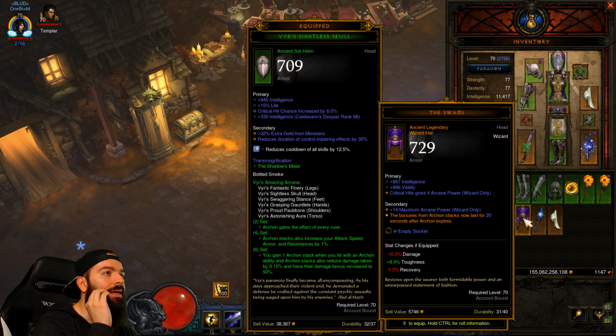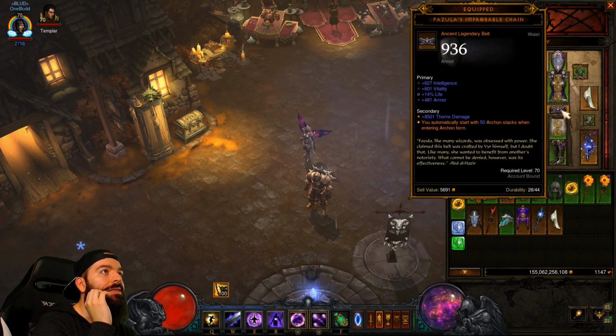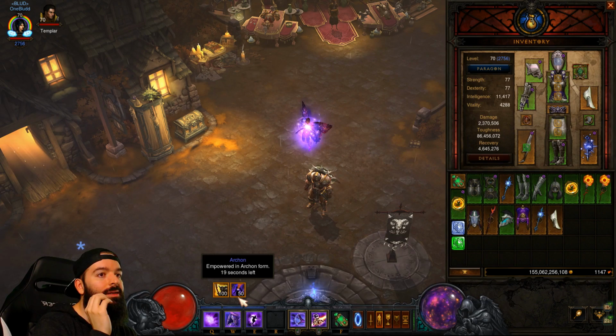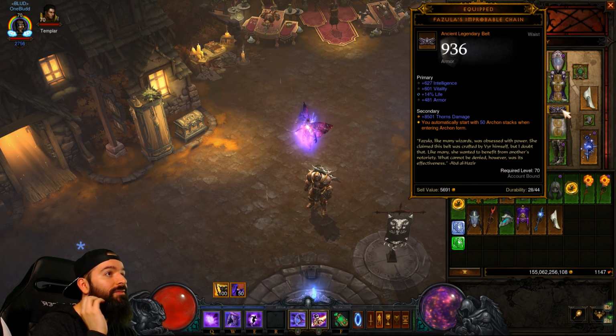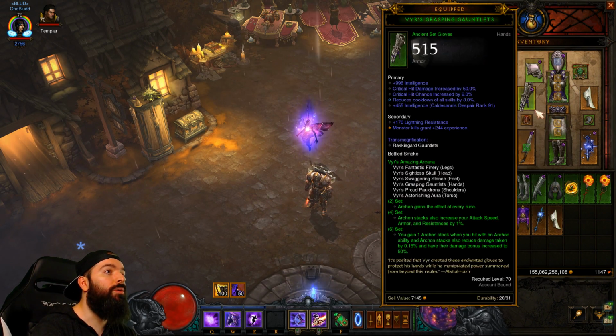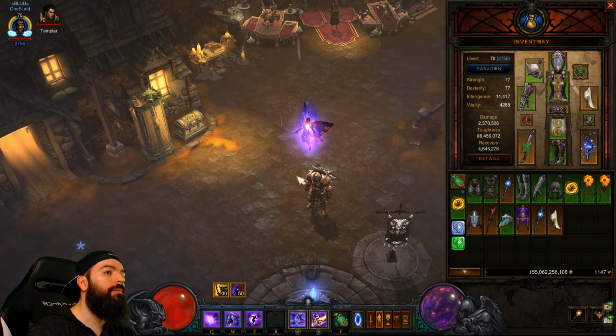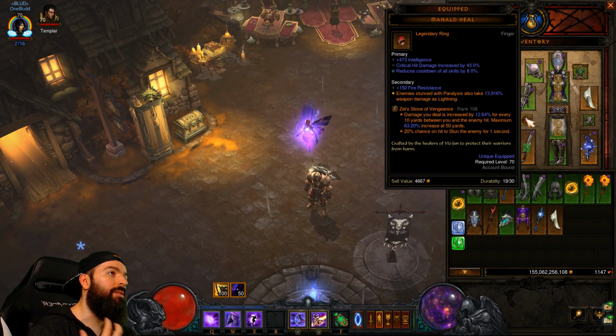And that's basically how the build works. There's things like the Swami, you get to keep your Archon stacks after Archon expires. There's things like Fazula, as soon as you pop Archon form, you get 50 stacks, so you get a lot of damage right off the bat. But really, the lightning into the passive, stun into the Mantle is the base of the build.